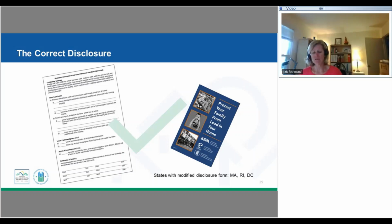These notices are also subject to financial penalties of $19,507 per violation. And there is a possibility of 10 violations per disclosure form. So it could cost $195,000 per lease transaction if someone's using the incorrect form, or they haven't filled it out correctly. You want to make sure that the owners in your program are using the correct form.